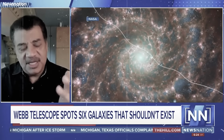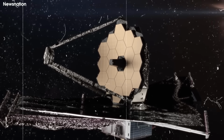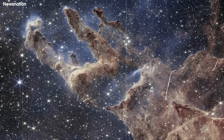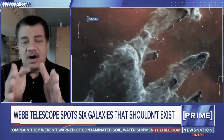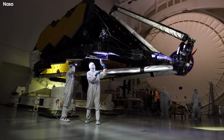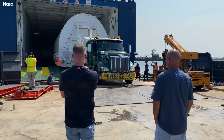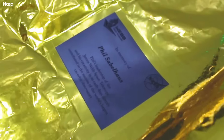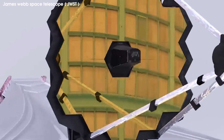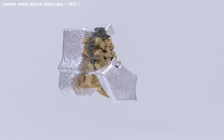James Webb Space Telescope is identifying objects in the dark ages that, by best measurements we have, are large, fully developed galaxies. So who ordered that? NASA's $10 billion James Webb Space Telescope has now been in space for little more than 2 years, but the stunning results it's already returned are proving it's worth every penny.